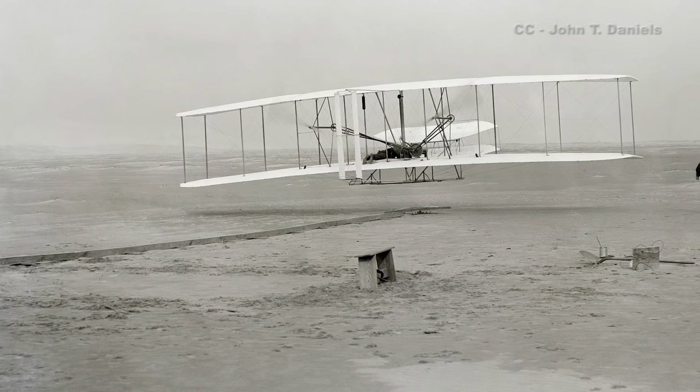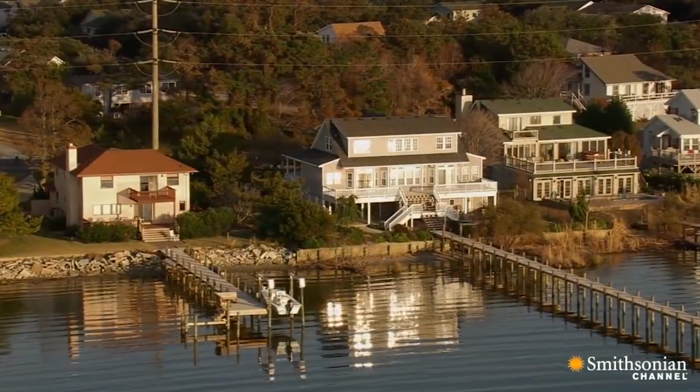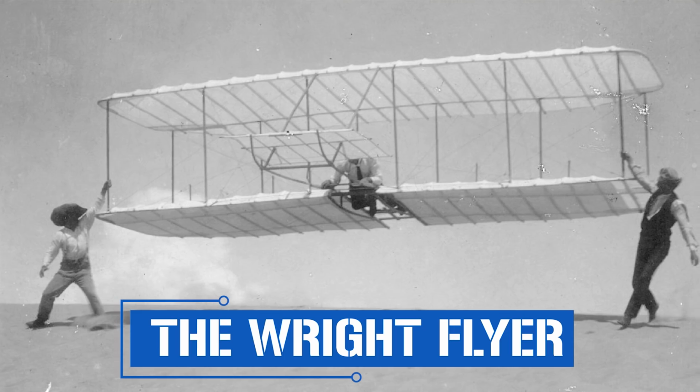The short flight certainly wouldn't win any points for style or poise, but what had just taken place changed transportation forever. The first ever aircraft, or really the first powered heavier-than-air machine to achieve controlled, sustained flight with a pilot aboard, if you want to go with the Smithsonian's official description, took place just south of Kitty Hawk in North Carolina with the Wright Flyer, or the Kitty Hawk as it's sometimes referred to.